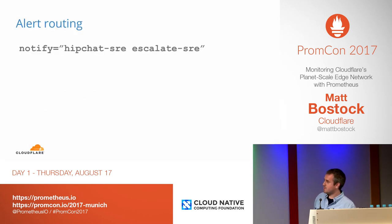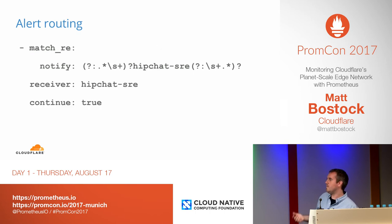So in terms of alert routing, I mentioned we use the notify keyword. We use space-separated labels. So this alert would go to HipChat, to the SRE team, and also to PagerDuty, to the SRE team. We think about splitting those up, so we have one label for team and one label for the communication channel. This is what our alert routing configuration looks like in Alert Manager.